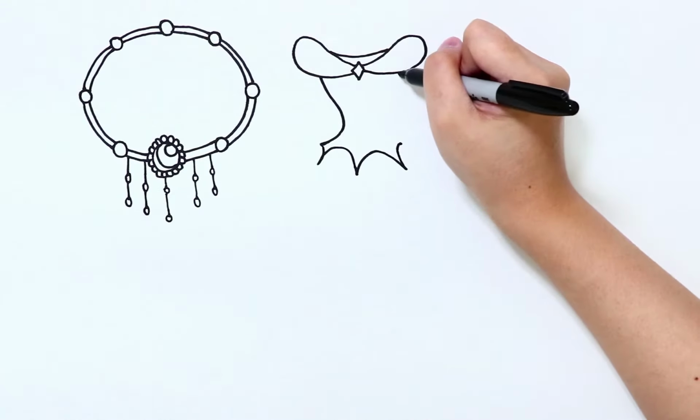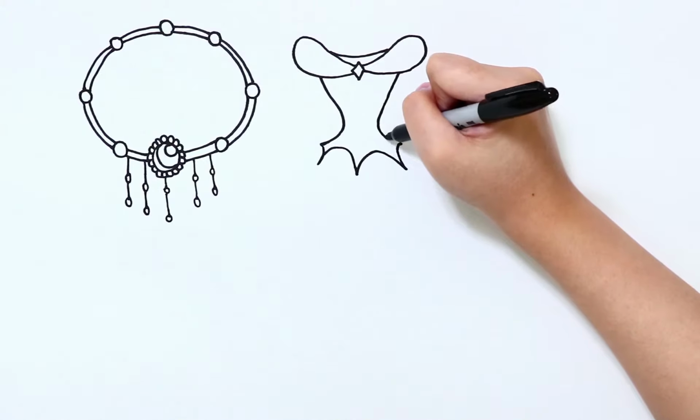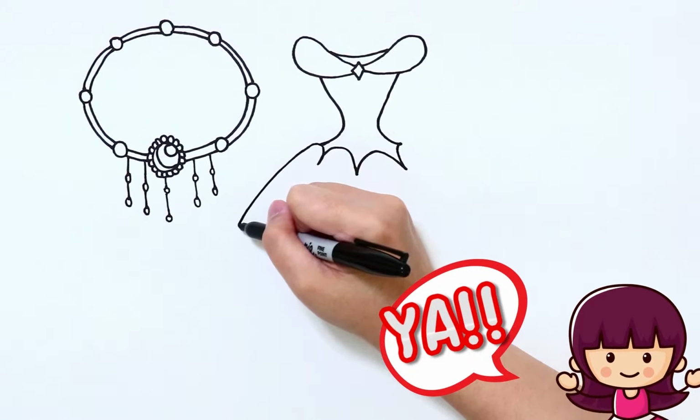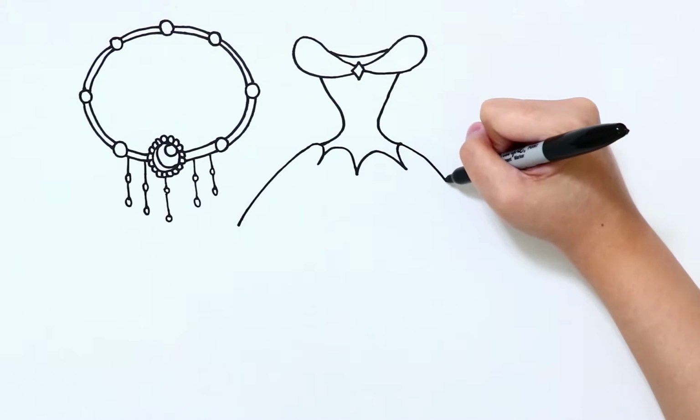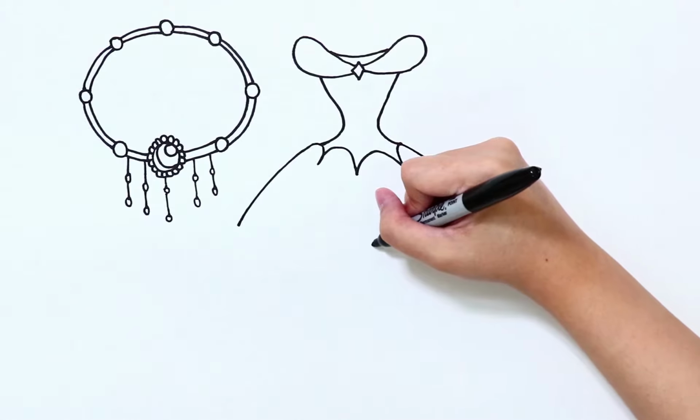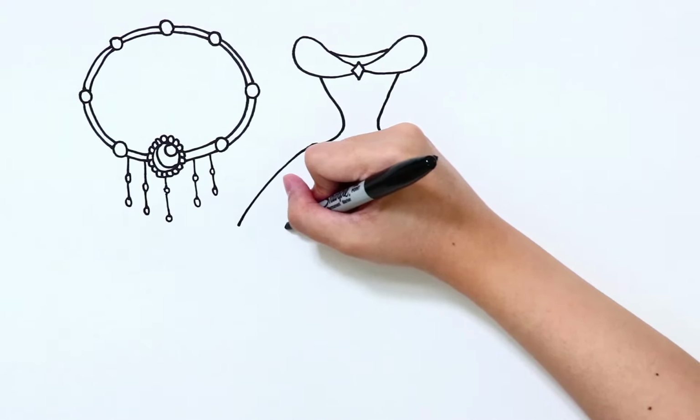Which Disney princesses are left-handed? Do you know? Well, the left-handed princesses are Mulan and Tiana. Those are the 2 left-handed princesses. I actually didn't know that until just recently, so that's kind of cool.